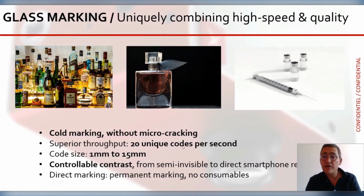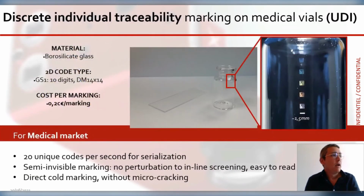We can reach 20 units code per second, which is what you need for state-of-the-art pharmaceutical lines. And the code size as well as the contrast are fully controllable depending on the laser solution. Here are a couple examples for individual traceability of medical device as part of the UDI Act. This is what you can see here, a 1.5 millimeter code on borosilicate glass and with up to 20 unique codes per second without any micro cracking and a discrete marking, not to perturb all the screening processes down the line.